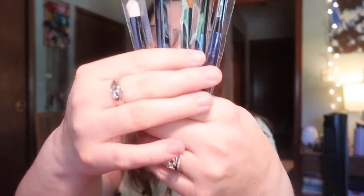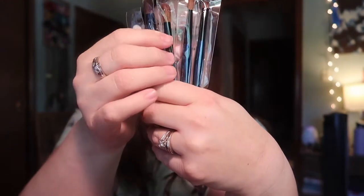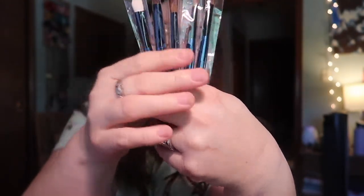Oh, wow. Look at these. Oh, I'm going to use these today and then Saturday get ready with me. So let me just, this one I want to feel. Oh, it's soft. It's soft. Okay. The handles feel really nice in the hands, though. Oh, I'm excited to use these.